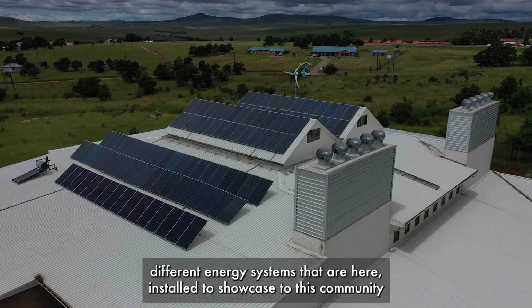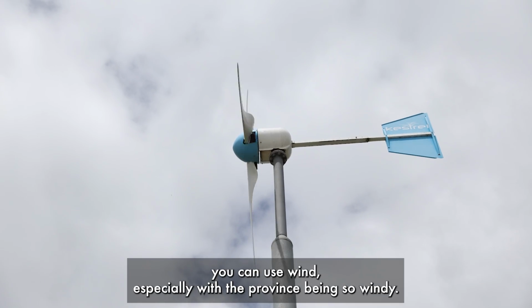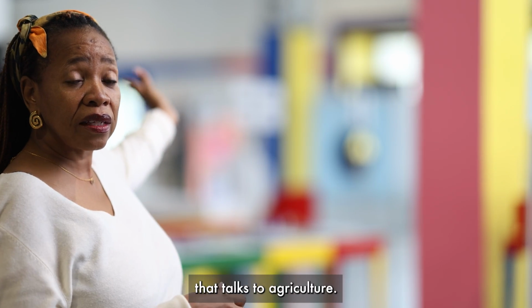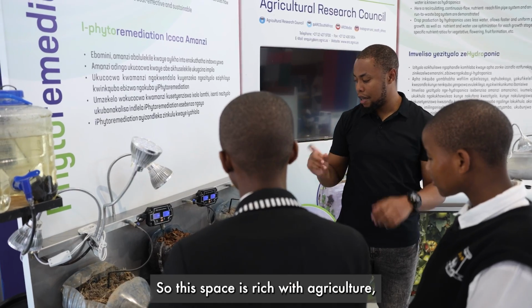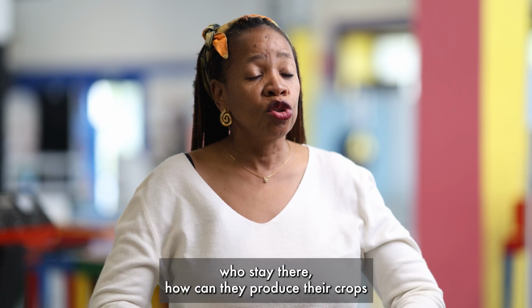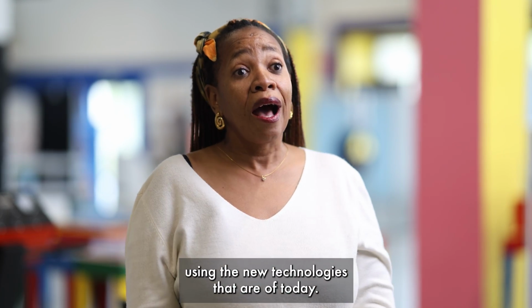So in terms of energy, we have the different energy systems that are here installed to showcase to the community that we can use solar, you can use wind, especially with the province being so windy. And then in terms of the exhibits, we have another one that side that talks to agriculture. So this space is rich with agriculture, and then the exhibits are showing the community, showing the people who stay there, how can they produce their crops using the new technologies that are of today.